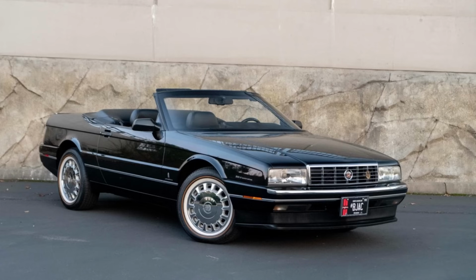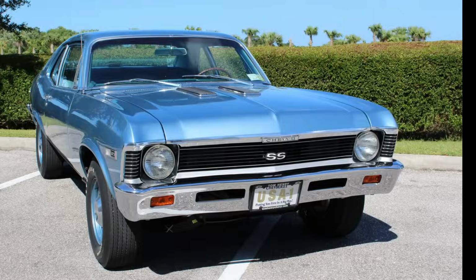Well, there you have it, the top 10 beautiful cars that were a nightmare to drive.